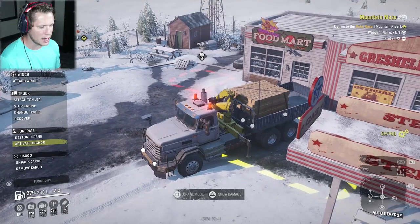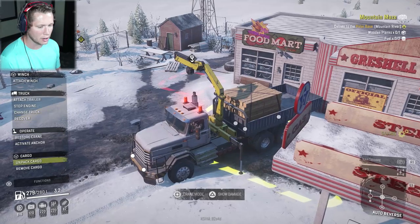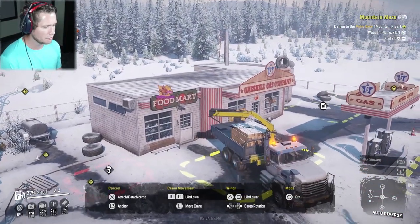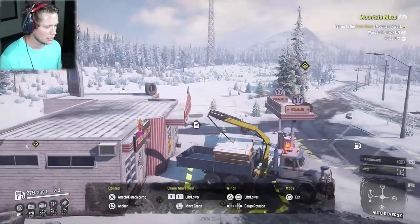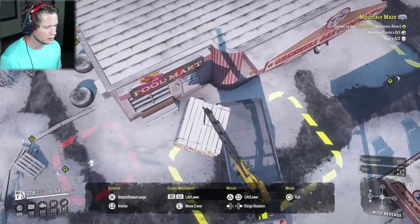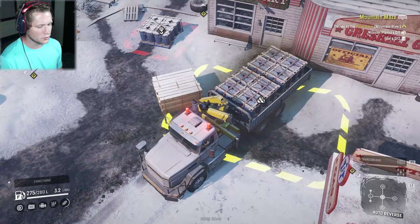So we're gonna activate the anchor. We're gonna go into crane mode. We're gonna have to unpack our cargo. I forget that every time. Back into crane mode. Let's pick this stuff up. We're gonna lift it out of our trailer here. Go ahead and drop it off. Two things of fuel, just like that.